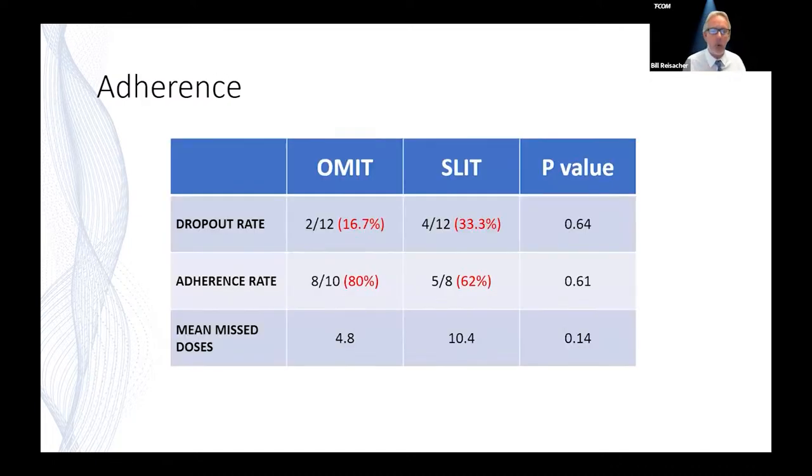Adherence, there was a trend towards a decreased dropout rate and an improved adherence rate with the toothpaste cohort. And the mean missed doses were also less. That makes a lot of sense. We were not surprised because we were tying this to a regular activity. And this uses a fully functional toothpaste. So it fights cavities, it cleans your teeth, it freshens your breath. So it fit in very well with their normal routine. So these results were highly expected.